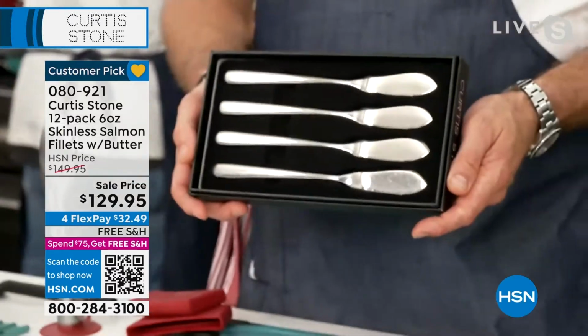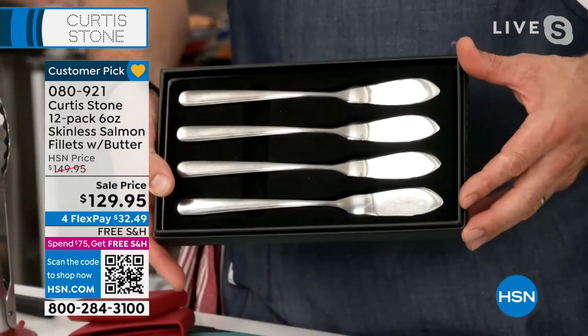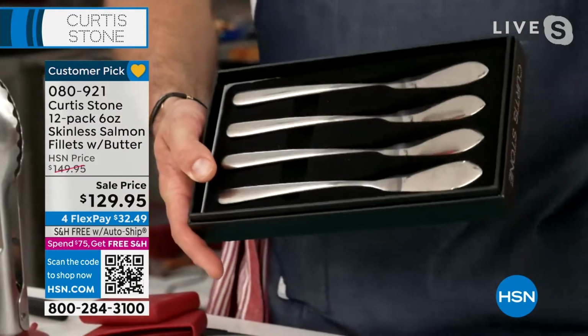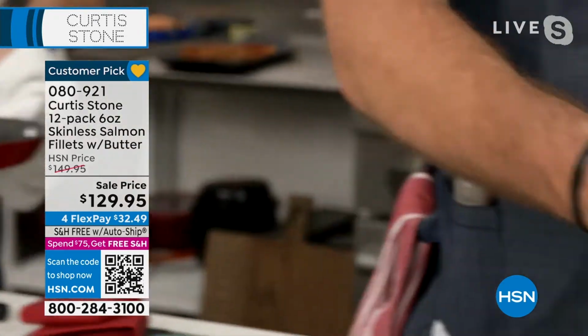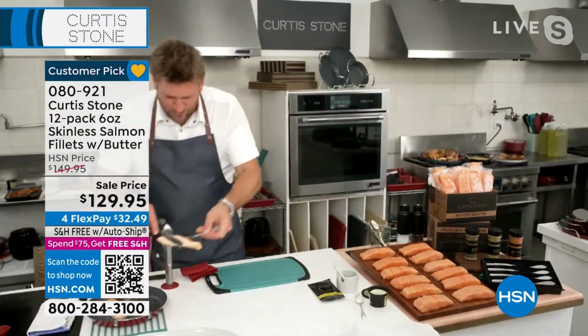This is my fish knife. It is a beautiful sort of flat knife. It's just as gorgeous as a steak knife, but of course for a different reason. And this is perfect for cutting fish. Let me show you how it works. I'm going to pick one up. Let me take a piece of that gorgeous salmon.